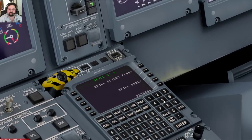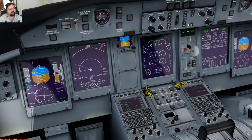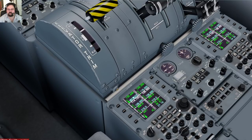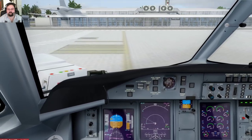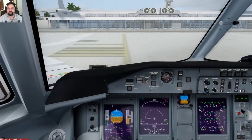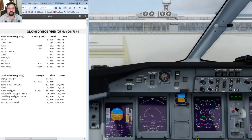Unbelievable volume. Let's have a chat to, I think it's ground, Livery, 128.75. 121.7 to start Alpha Echo Foxtrot. Grab the Cairns One departure, because that's almost certainly where we'll be.